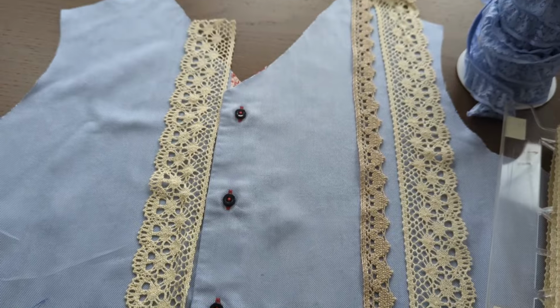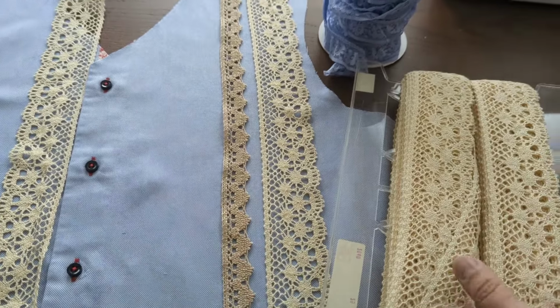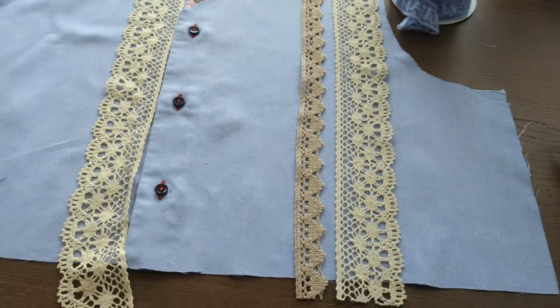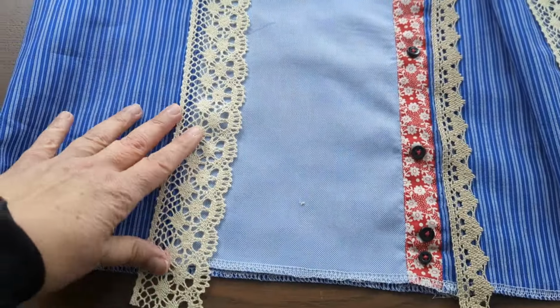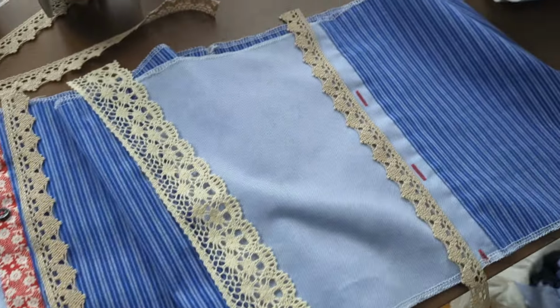Just playing with the laces. I think I might put one in here and these two here. Yeah. That's my front. This is the first part of the skirt. I just stitched all these together.